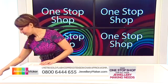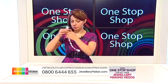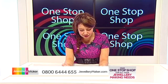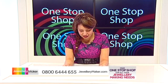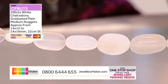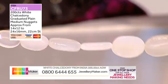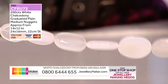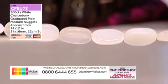Over here. These are beautiful. These are your white coloured chalcedony in these lovely flat back nugget shapes. Take a look at these, 200 carats worth of this today. They're a large size, 14 by 20 all the way to 24 by 16 mil, and it's a 22 centimetre strand on these medium graduated pieces.